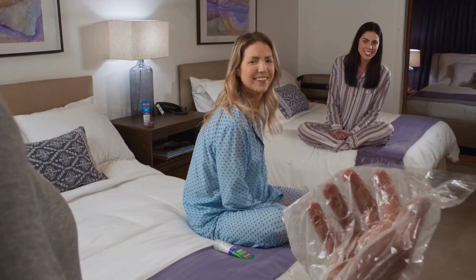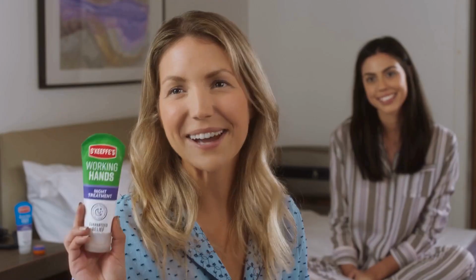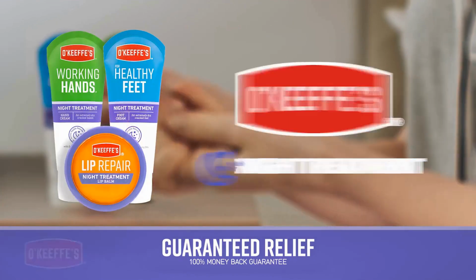Are you sleeping in plastic bags and a lip mask? My skin is so dry and cracked, I need serious relief. That's why I use O'Keeffe's Night Treatment. Get visible results in one night and guaranteed relief. Available in O'Keeffe's Working Hands, Healthy Feet, and Lip Repair.